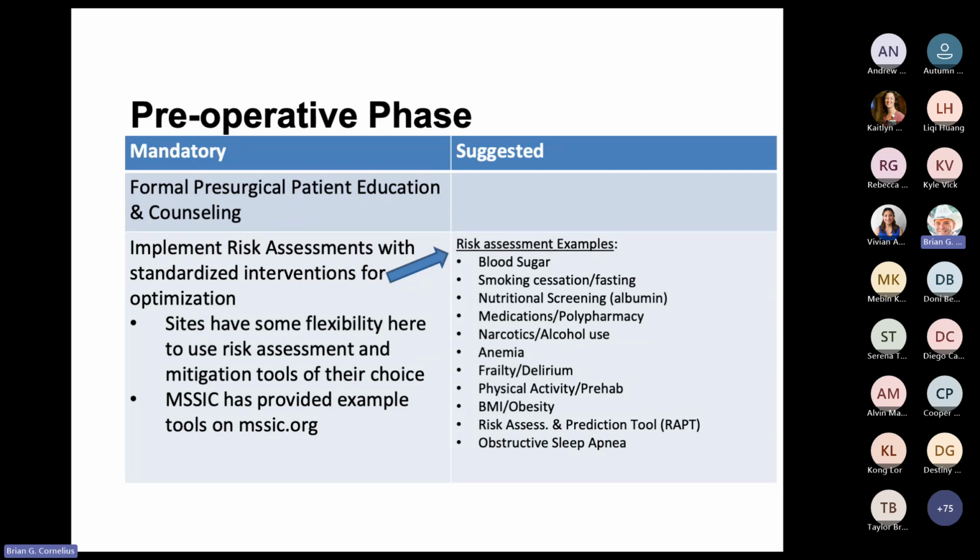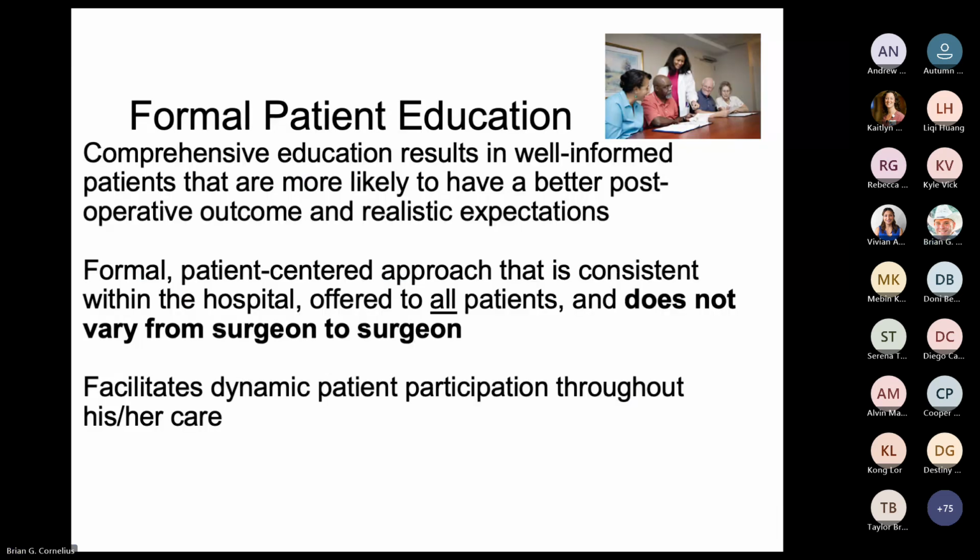I included this website here because I think it's really good. If you go to mssic.org, they've got a lot of examples of tools you can use for assessing patients as well as improving outcomes. Theirs is basically focused on spinal surgery and general surgery, but there's a lot of information out there.